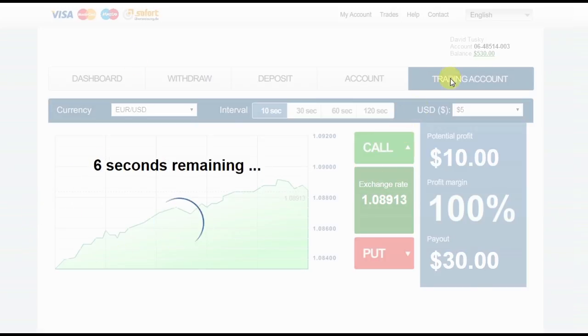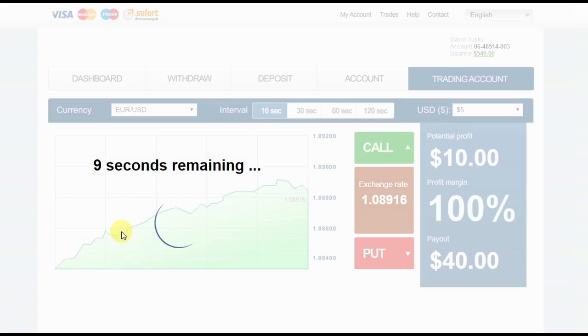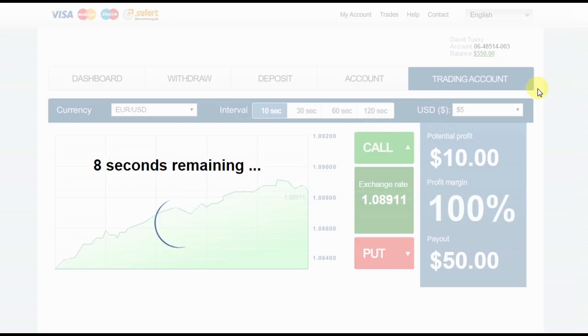So I'm facing now a payout, a profit of 30 USD in total. Because the trend is still continuing, I continue to go on call. That's the trend following part in the BIMAX strategy. The trend goes on. As you can see, I always go back to USD 5, and the balance is going up and up. The payout is going up and up because I continue winning, because the trend continues. It's a clear trend, so I have to go on call.